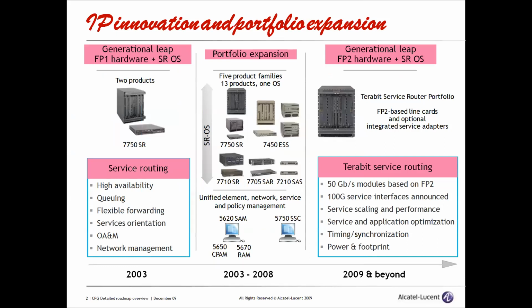Okay, let's go into much deeper history of Nokia. So earlier, when it was Alcatel Lucent, they started with only two products in 2003, which was 7750 SR. So service routing, it was good in technology. It was able to perform high availability, flexible forwarding, service orientation, OAM, and network management. So this was FP1 hardware. FP1 is like the CPU, the chipset which was used was FP1, and then it got a major leap in time.